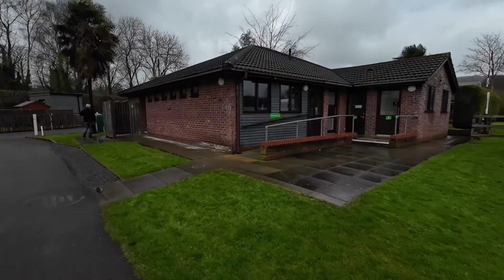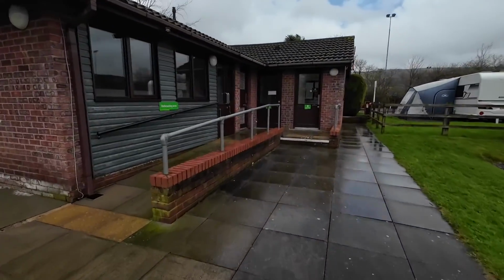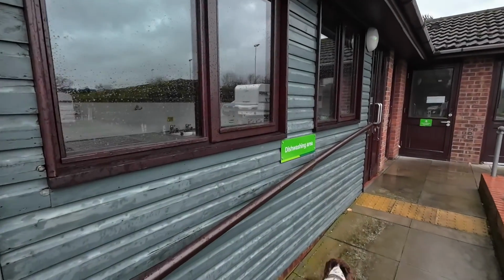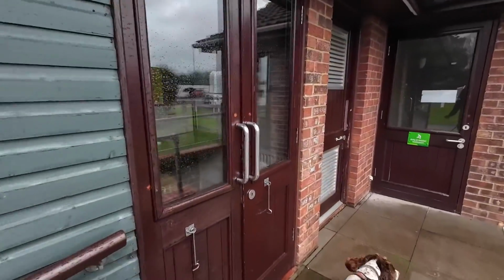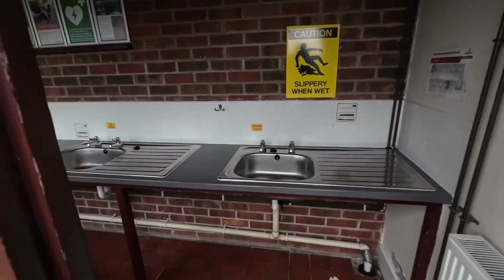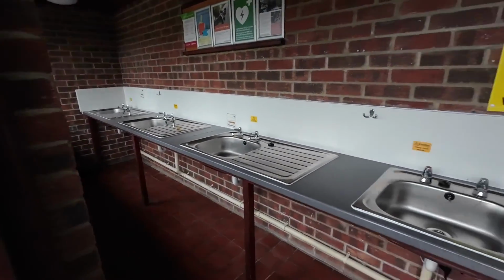Maybe we'll have a quick look in here, guys, while we're just passing. These are the facilities block. We've got the dishwashing area here. Excuse me if you're picking up any wind noise, I've got the microphones on. Your pots and pans area, you've got 4 sinks there.